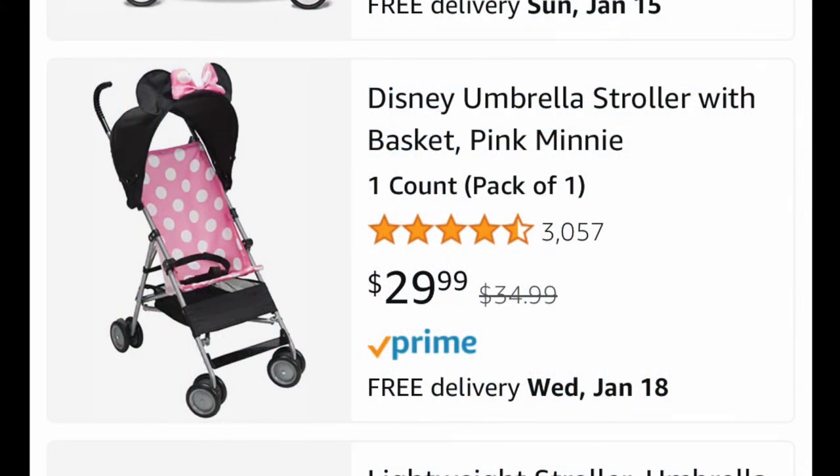And I'm sorry to say this, but the one stroller that I suggest not getting is those cheapy Mickey and Minnie Mouse umbrella strollers you see everywhere. Those guys fall apart really fast. They're not very comfy. The sun visor is terrible. It's just, that one's not worth the money.